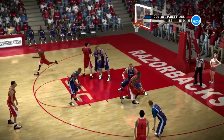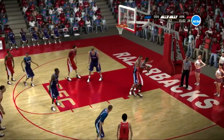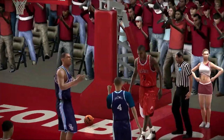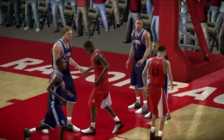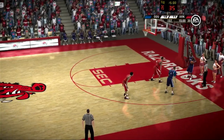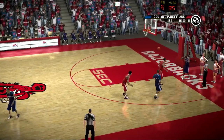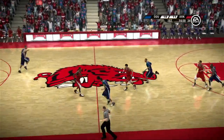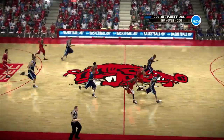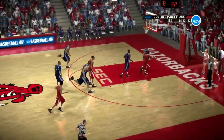The power forward takes the feed. The ball goes out of play. And that's one too many turnovers. Yeah, those turnovers are really a nightmare, especially when they lead to layups. Ball was tipped loose, but the offense retains possession.